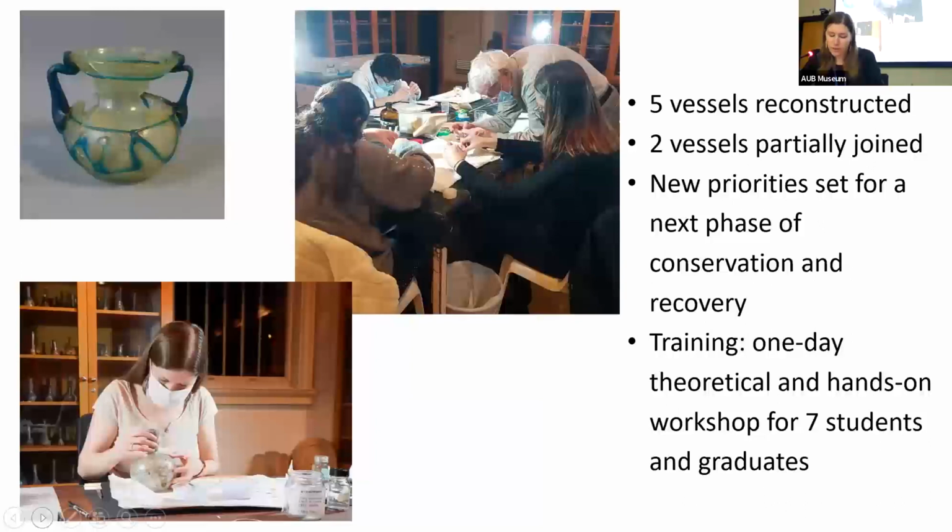We also held a one-day workshop for 7 archaeology students and graduates from the Lebanese University and the American University of Beirut.